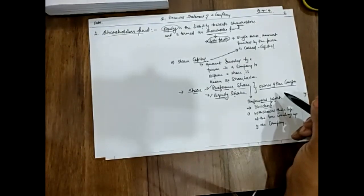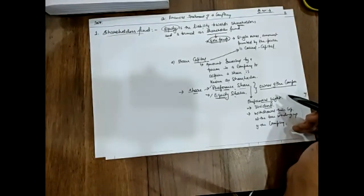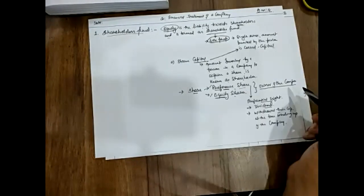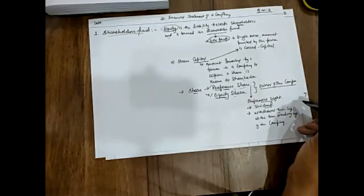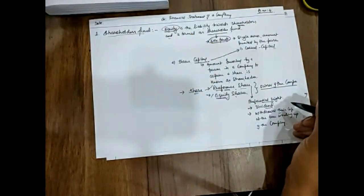And at the time of winding up of the company also, jab bhi company band hogi, to jo bhi paisa company ke paas bachega, after clearing off all its outsider liabilities, they will pay the first amount to the preference shareholders. And after paying the preference shareholders, any amount left will be given to the equity shareholders. Iska matlab ye hai ki agar कंपनी बंद होती है तो पहले सारा पैसा अपने आउटसाइडर लाइबिलिटीज का पे ऑफ करेगी, उसके बाद अगर पैसा बचेगा तब वो पैसा आप प्रीफरेंस शेयरहोल्डर को देंगे, उसके बाद कुछ पैसा बचेगा, दैट विल बी गिवन टू द इक्विटी शेयरहोल्डर्स.